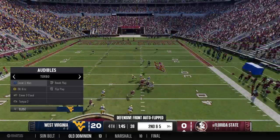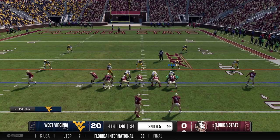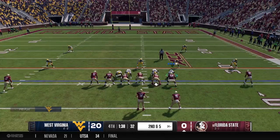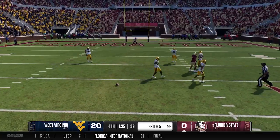And defensively, this is exactly what you want, right? You've got the big lead, so you can play big zone coverages. Just keep the ball in front of you. Keep your eye on the quarterback. Rally to the football. Gang tackle. You're going to win this game.